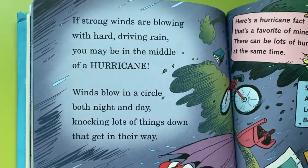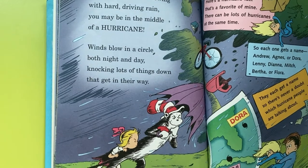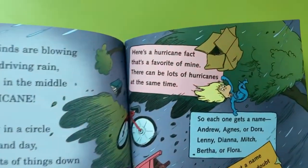If strong winds are blowing with hard driving rain, you may be in the middle of a hurricane. Winds blow in a circle both night and day, knocking lots of things down that get in their way.